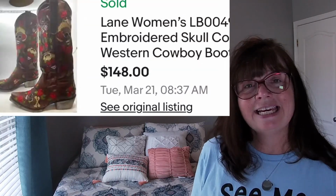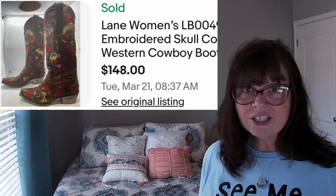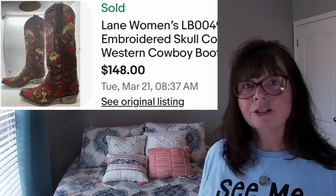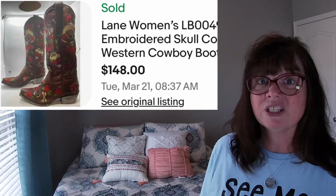This pair of Lane cowboy boots, I've never sold Lane before, but as soon as I saw these boots at an estate sale, I knew they were special because of the embroidery. The only thing was the size. So these were in a size 6, which I really like to stick to the 7s and the 8s, the bigger sizes. But I did pick them up because they were so interesting.